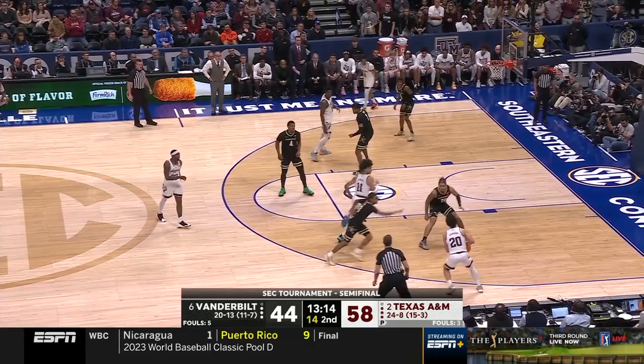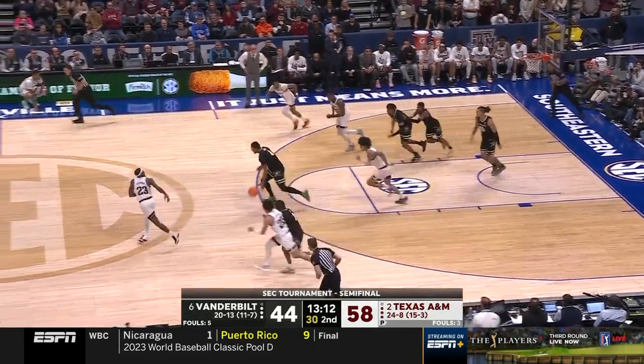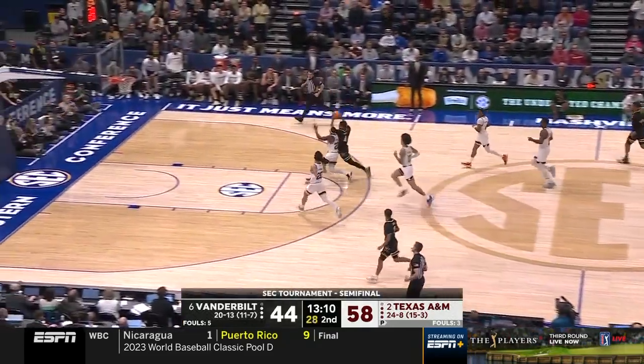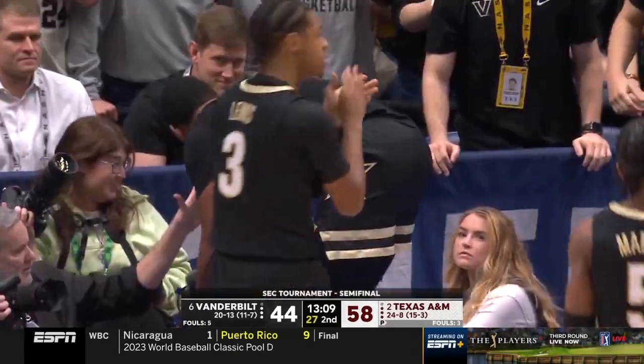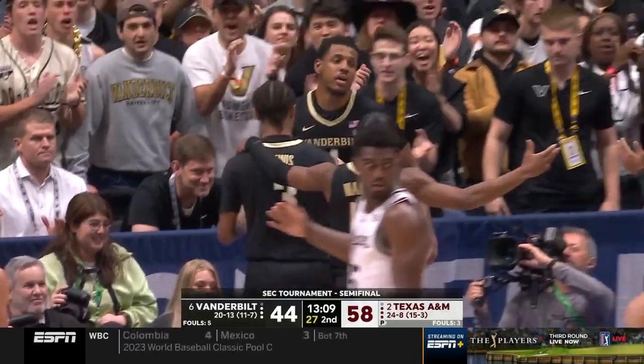And they get another stop. Gordon, tough pass and a turnover. And Wright pushing it right at Radford. He got hit. He laid it up. No good, but he will shoot two. Boy, Jordan Wright is feeling it.